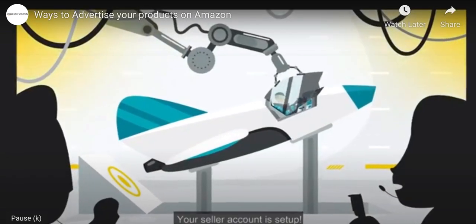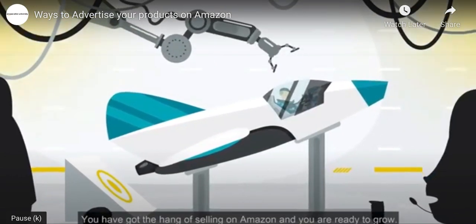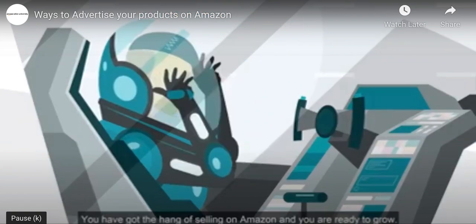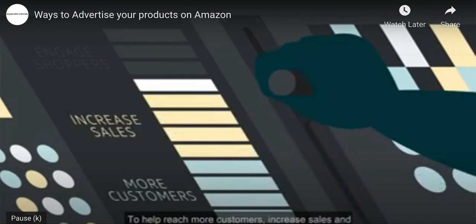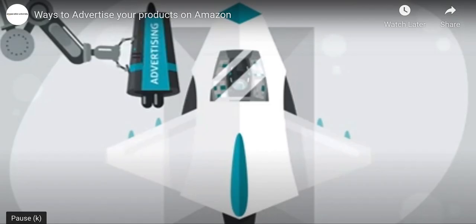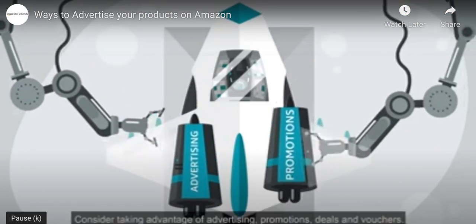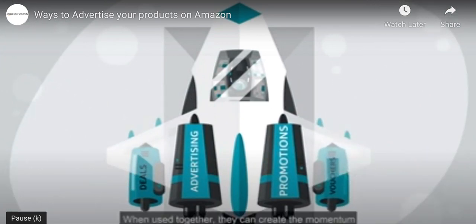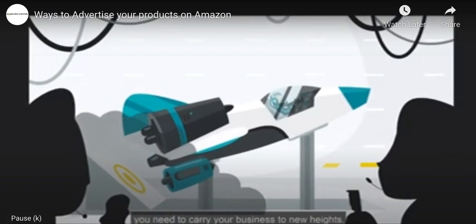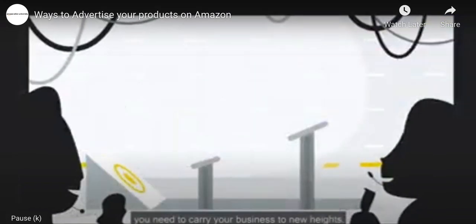Your seller account is set up. You've got the hang of selling on Amazon, and you are ready to grow. To help reach more customers, increase sales, and engage shoppers throughout their journey, consider taking advantage of advertising, promotions, deals, and vouchers. When used together, they can create the momentum you need to carry your business to new heights.